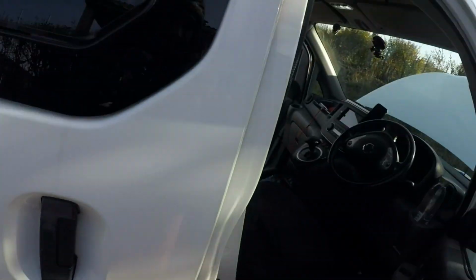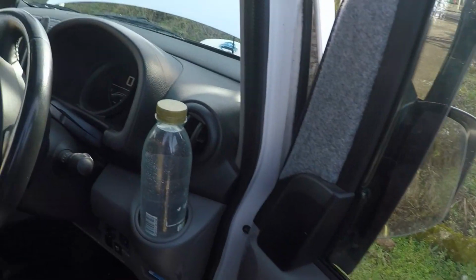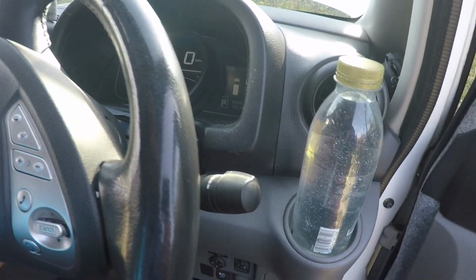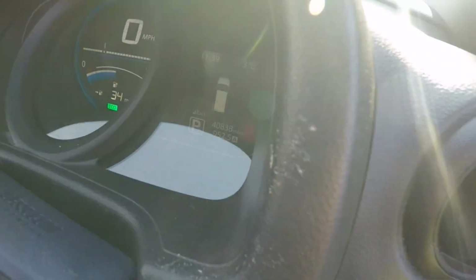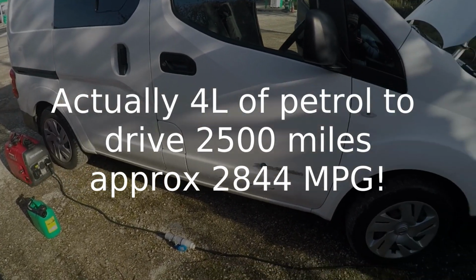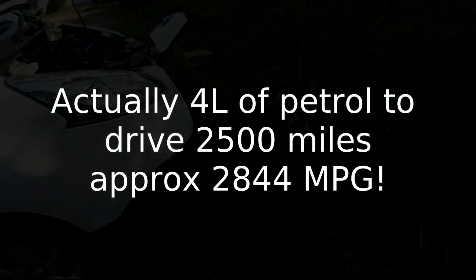Just to put it into context, we've just had to generate about 30 miles or so of range, but we've driven 952 miles since leaving home. About 3 litres of fuel to drive 980 miles is not too bad.